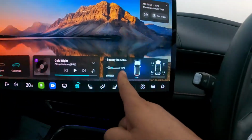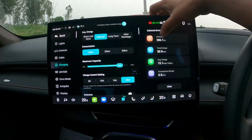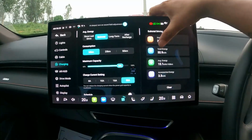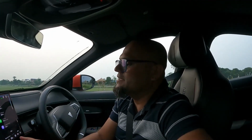Beautiful people, I have reached Sauraha, and this is the right time to end the video because I have 15% battery in my GoPro and 15% battery in my Deepal S07. I still have a driving range of 62 kilometers. I've done 336 kilometers today. Total energy consumed is 50.9 kilowatt hours. Average energy is 15.1 kilowatt hours per 100 kilometers and accessories energy is 3.3 kilowatt hours. 336 kilometers I did with 79% battery. What's the kind of total range that I got today with the 94% battery that I had? It means 336 plus 61, 397.